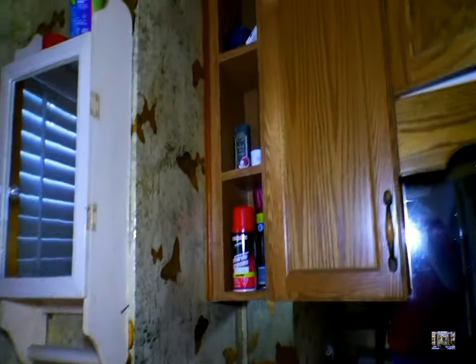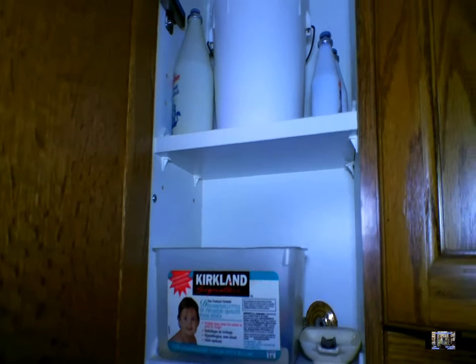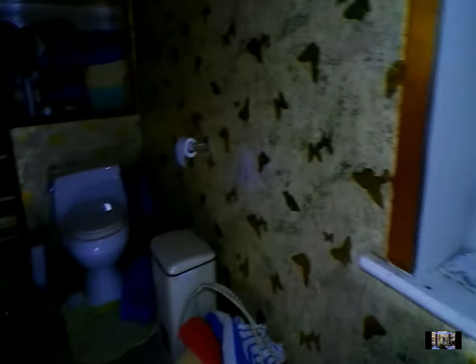Mouse poo everywhere. That calendar says 95. Squatters. Some nice Old Spice. That one doesn't want to open because the roof is coming down. This is kind of gross, eh?